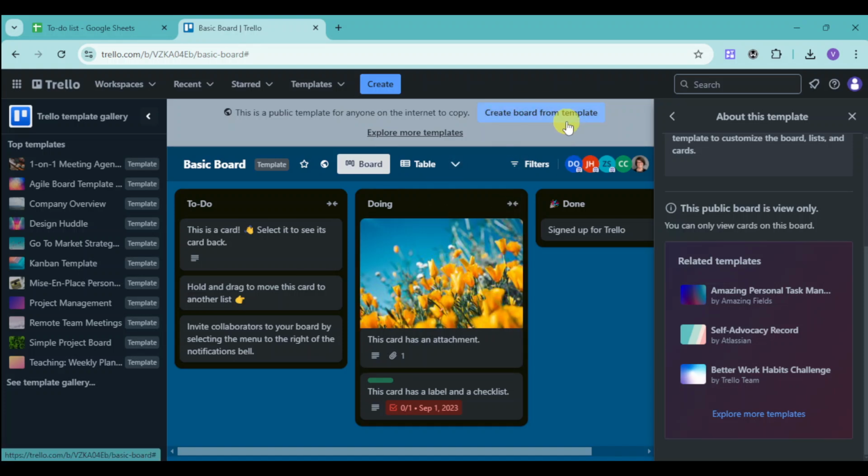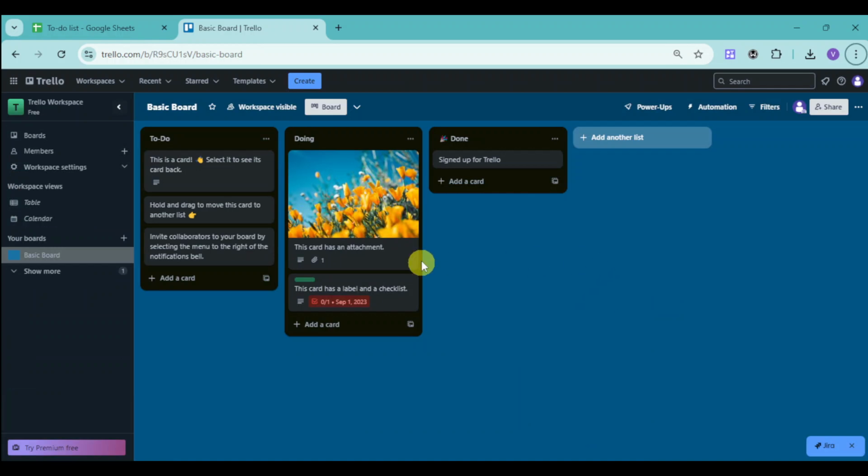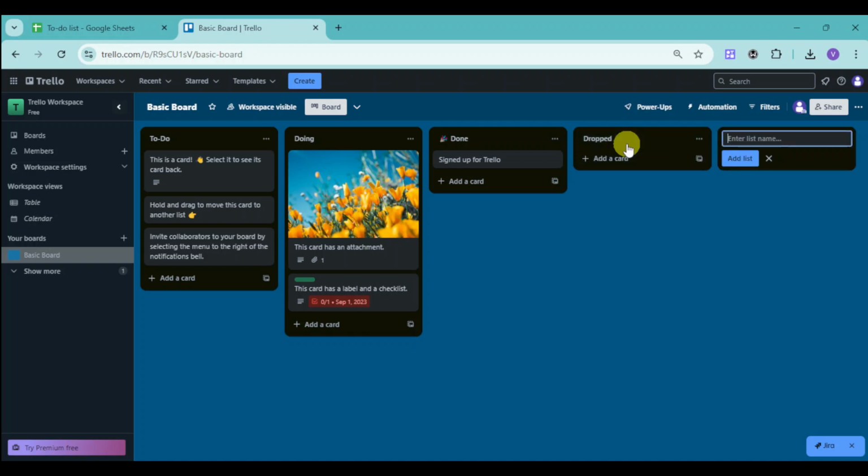Now, it may take some seconds for the board to be created, so just hang tight and wait for it. So here is our board. For now, we have the to-do list, doing, as well as the done. We also have an option to add another list. For example, let's put in here started, or for example, dropped. As you can see, I have added a list.